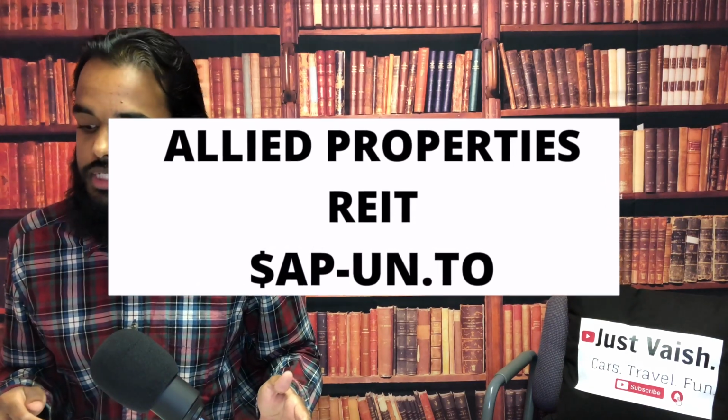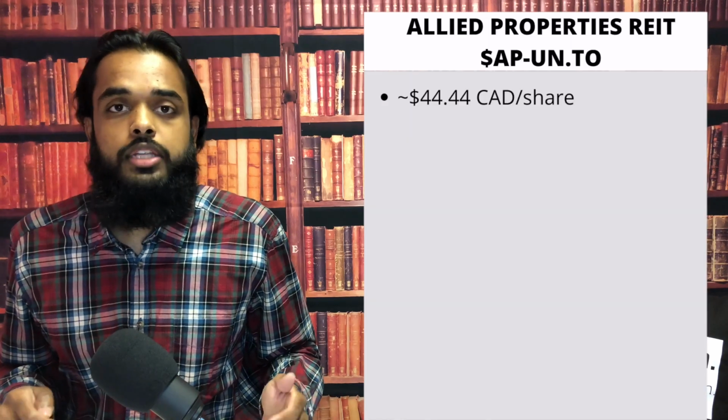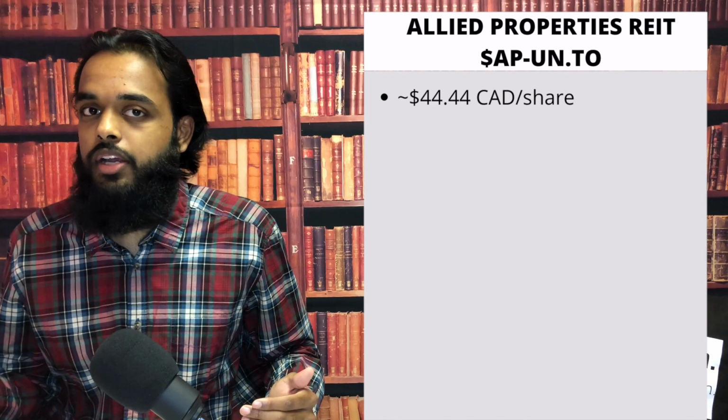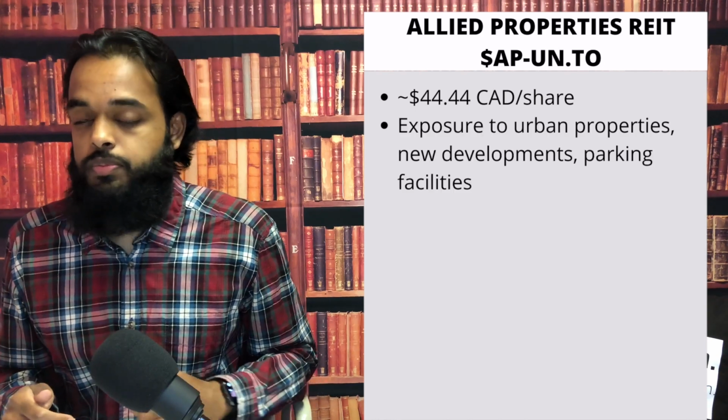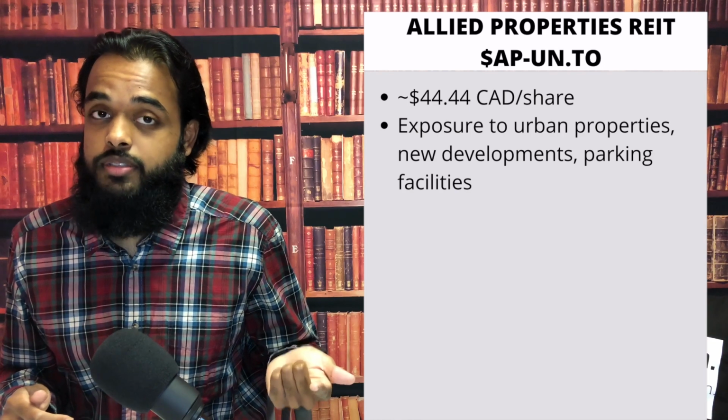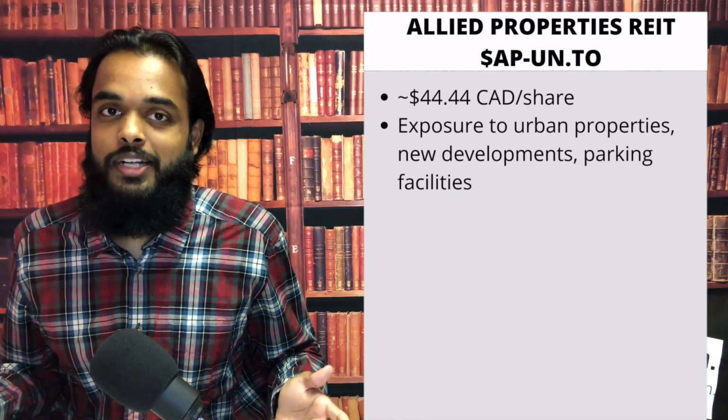Now, the fourth REIT that I took a look at offers you some exposure into something that we hate doing, and that's paying for parking, especially downtown. And that's Allied Properties REIT, which is AP-UN. That's trading in the ballpark of around 44 Canadian dollars, so a little on the higher end, but they provide you exposure into urban properties, different types of developments, and parking facilities as well.